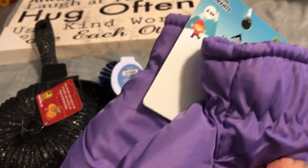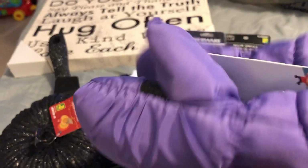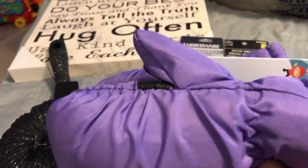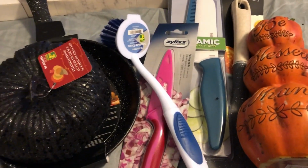And then I saw these really cute winter gloves. I have the really big Carter's type gloves, and she just hates them. So I thought, if I can't get her in her other gloves this year, at least I can try maybe these ones. They're smaller, so maybe not as intimidating to wear.